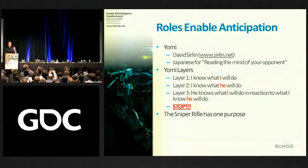The sniper rifle has one purpose. If I see you carrying it, I know what you're going to do. I don't have to guess, right? So you want to limit the amount of second guessing. And that helps people anticipate. That helps your balance.